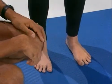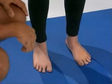Okay? So when you're standing with equal pressure on those 3 points, what you will actually find is that you're creating arches where your arches should be. And when that happens, you may feel a shift in back pain, a reduction in back pain, in fact, and there could actually be a shift in the hip area so the hips are more relaxed and comfortable.